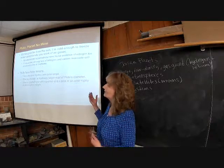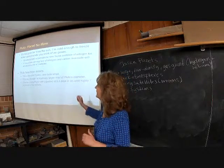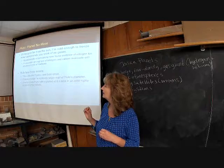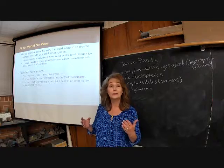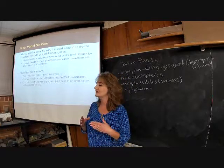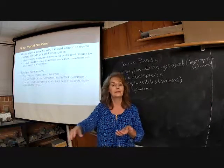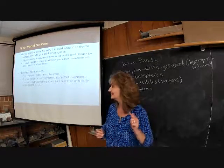Here, Pluto has 3 moons. It actually has 5 moons, but they're saying it has 3. Nix and Hydra are quite small. Charon, or Charon, whichever way you like to pronounce that. Charon is like the god of the underworld, I think, or something like that. No, Pluto's the god of the underworld. Charon was the ferry boat man that took your money and would row you down the river Styx towards the underworld. That's who Charon was.